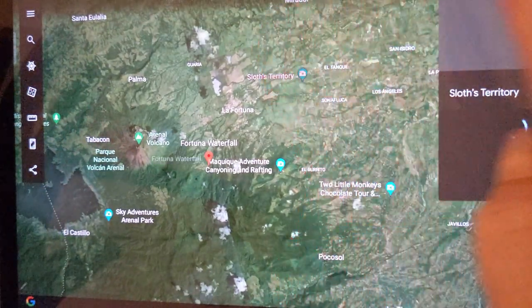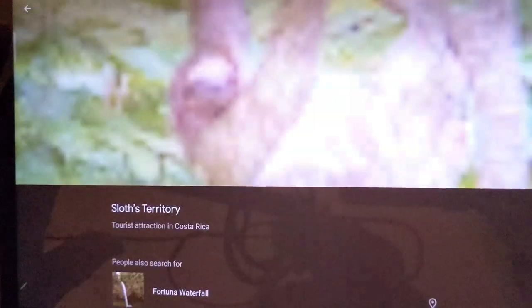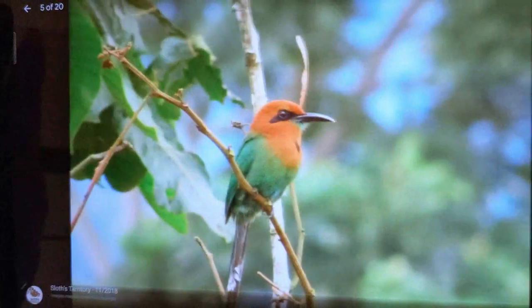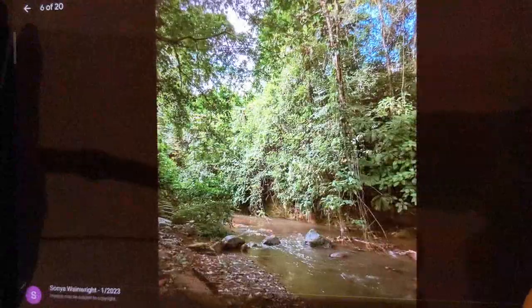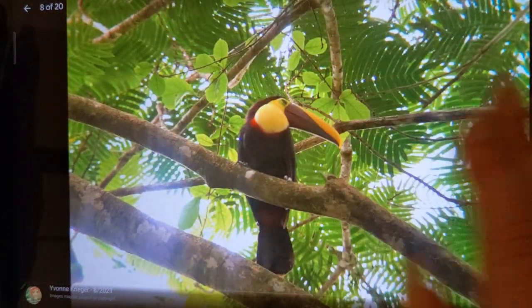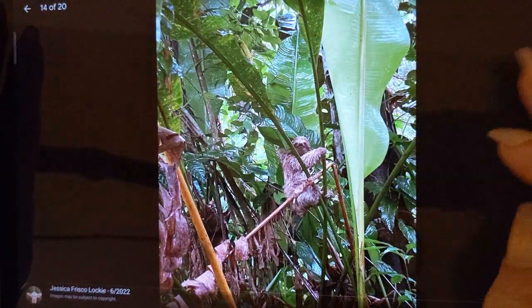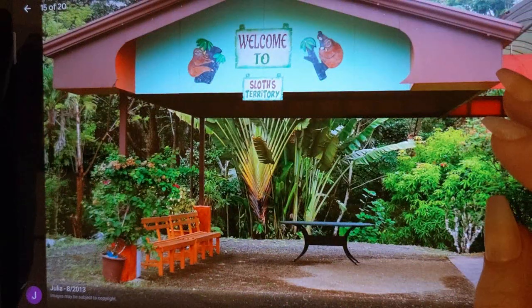Wait. Can we look at Sloth's territory real quick? Oh my gosh. Do you see how happy? Oh, this is the sweetest slideshow. Oh, sweet little bird. Yeah, the bird life. Oh, there's a toucan. The bird life in Costa Rica is out of this world. It's one of the bird watching capitals of the world. Look at the little sloths. You just get to hike on a trail and look at sloths.